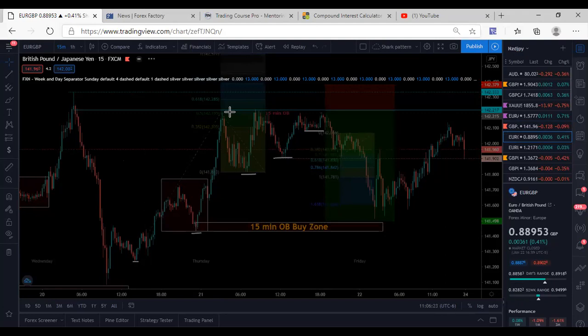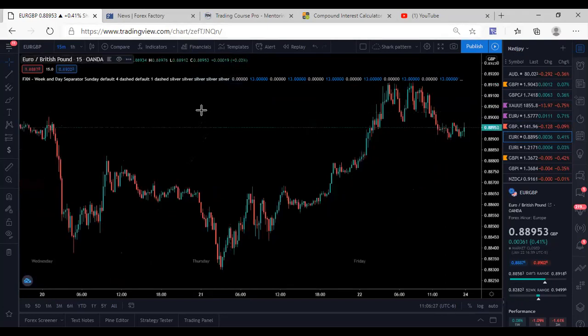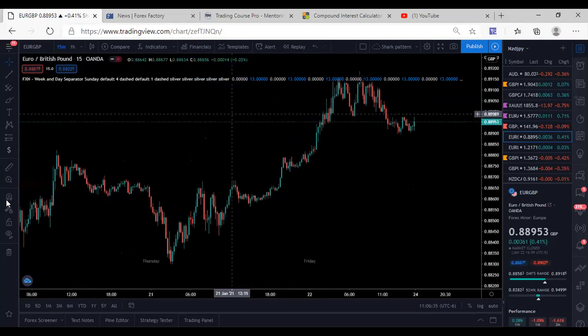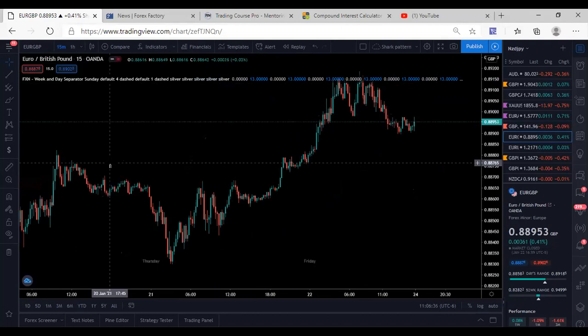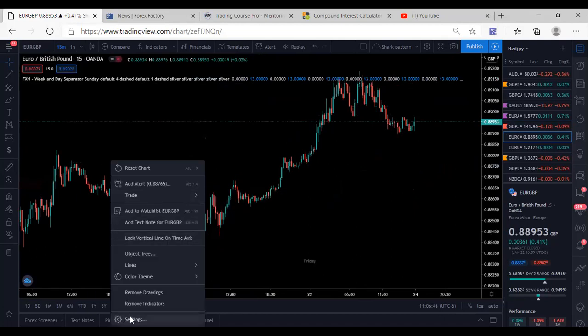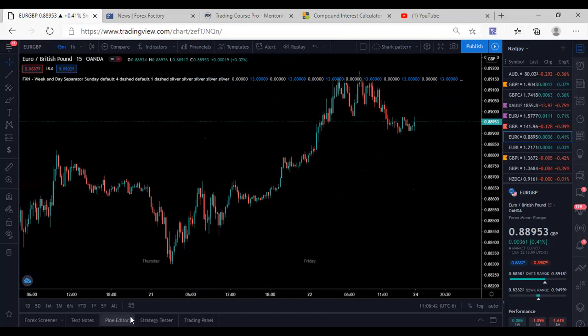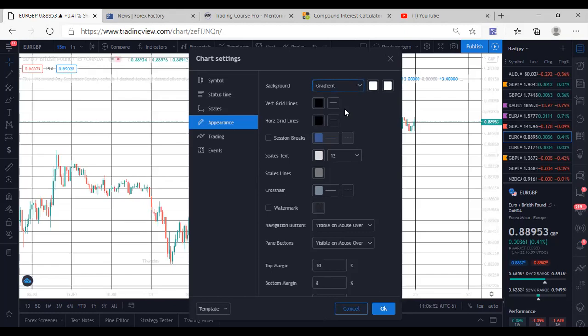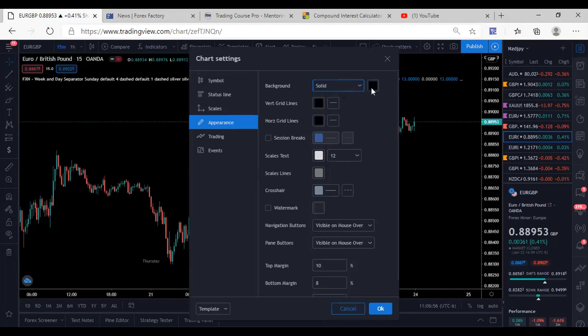Okay, so this is the Euro Great British Pound. You would have to do your own chart settings. My background is actually dark. If you go to settings here, it's a chart setting. You can do a solid background, or you can do a gradient, which is different. I like to do solid, and I like a dark background.